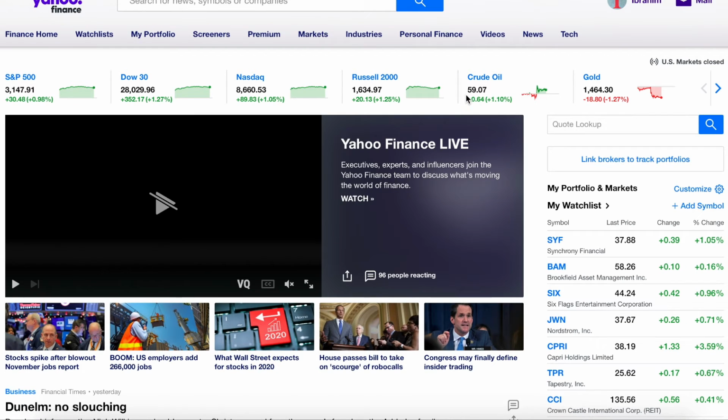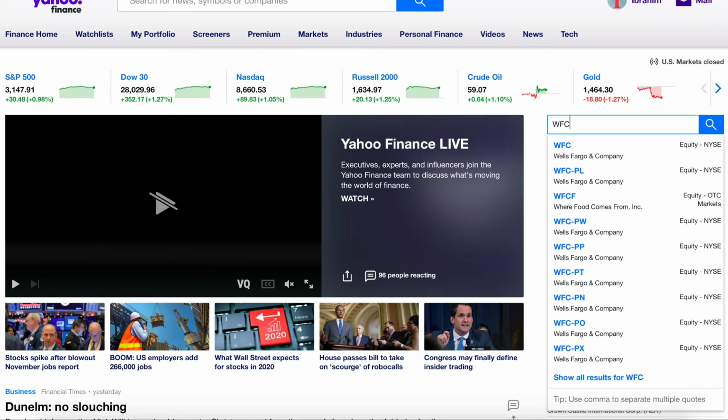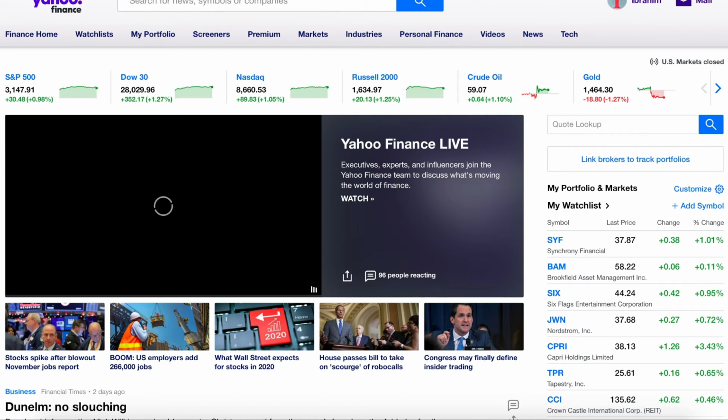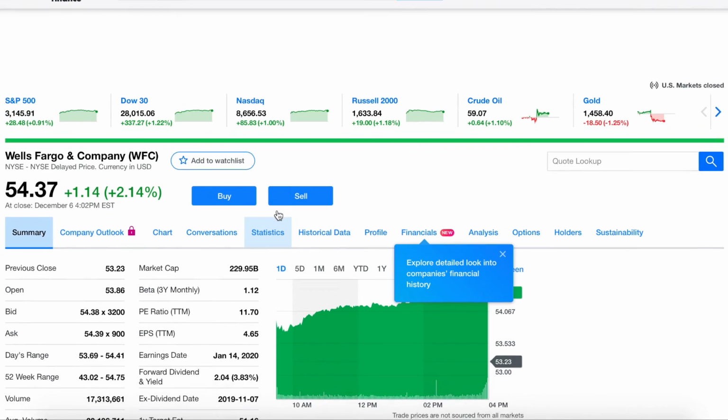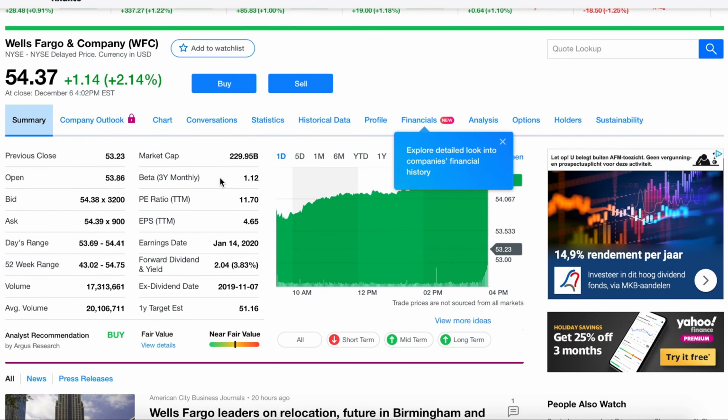We're here on the Yahoo Finance page, and what we want to do is type in here Wells Fargo. Looking at the financials, there are really a couple of things that I look at when evaluating this. So, earnings per share: the company is earning $4.65 a share. They're paying $2 of that in dividends, which gives us a yield of 3.87%. So we know what we're going to be getting.